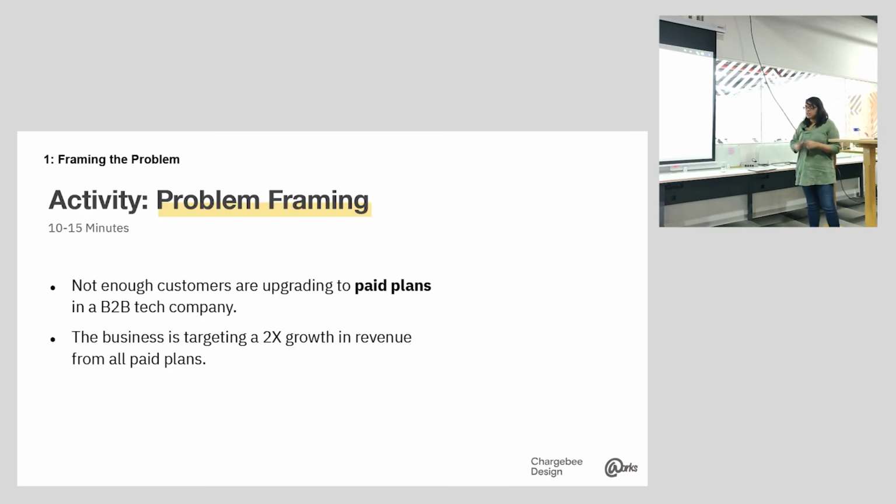Okay, so now let's start our first activity. So you have a problem framing canvas in your kit. It looks a bit like an A3 sheet. It's just one per team. So we only need to fill in 2 sections of this, because usually this is like a 1 or 2 hour activity if we do it exhaustively. So we'll just need to fill in the framings part and the why are we doing this part, these 2 sections.